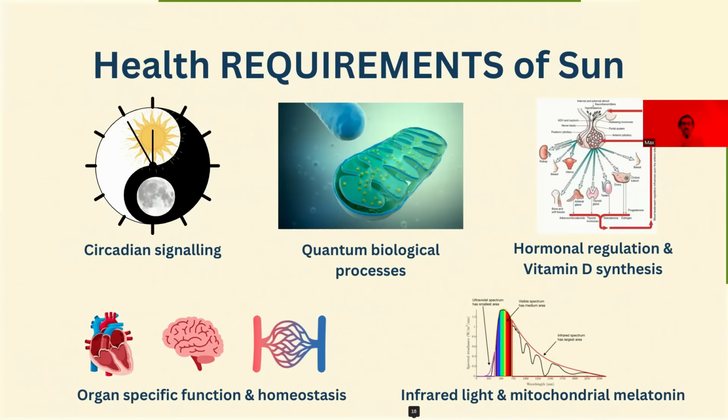So what else? There are quantum biological processes occurring in our cells and our body, and light from the sun is absolutely essential in this. So, hormonal regulation: vitamin D is a vitamin, but it's actually a hormone, and the role of UVB light in synthesizing vitamin D in the skin is key. But also these light signals get received by the eye and then transmitted via the hypothalamus to the pituitary gland to orchestrate the hypothalamic-pituitary axes: the gonadal axis, which is the reproductive axis, your adrenal axis, so your stress response, and the thyroid axis. All these major functions from a hormonal point of view.